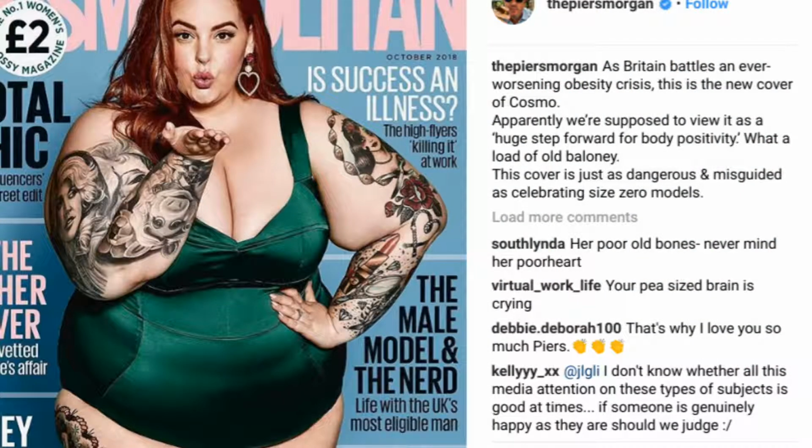On Instagram he put, "As Britain battles an ever worsening obesity crisis, this is the new cover of Cosmopolitan. Apparently we're supposed to view it as a huge step forward in body positivity. What a load of baloney. This cover is just as dangerous and misguided as celebrity size 0 models."